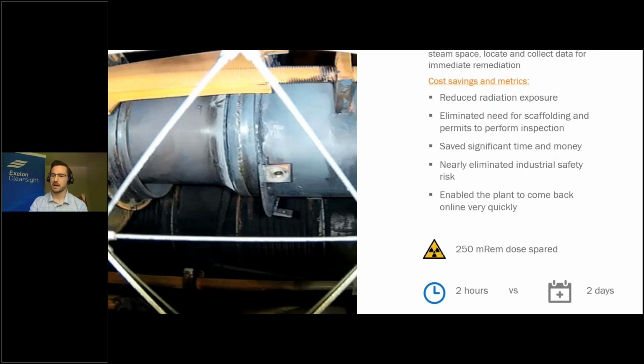So really the response time is one of the biggest benefits here. But also, if you think about the reduction of industrial safety risk and the 250 millirem dose spared, it's a pretty tremendous inspection.